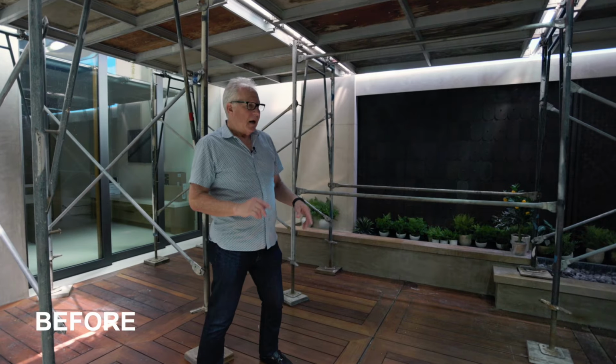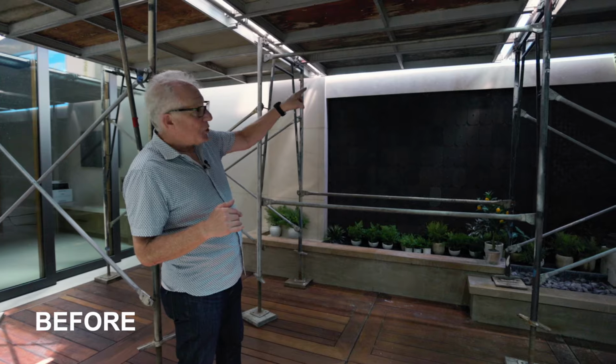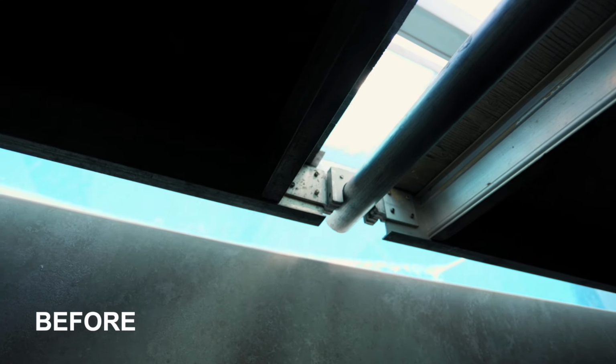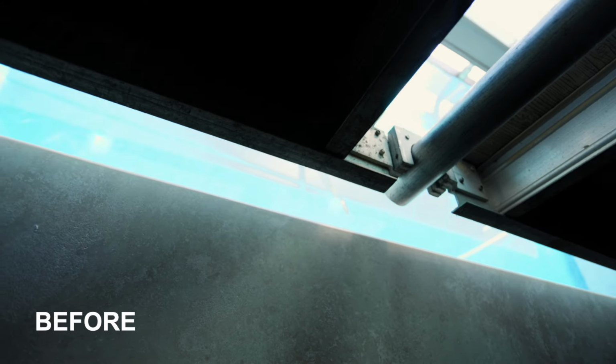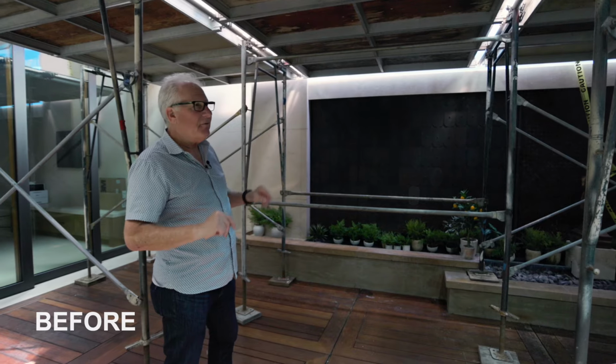You can't see it now, but when I bring you back, we can actually look into the pool from this room. You can't see it, but that whole wall above the scaffolding is glass, and we actually look into the swimming pool. I'll show you that later once we get all the scaffolding taken out.